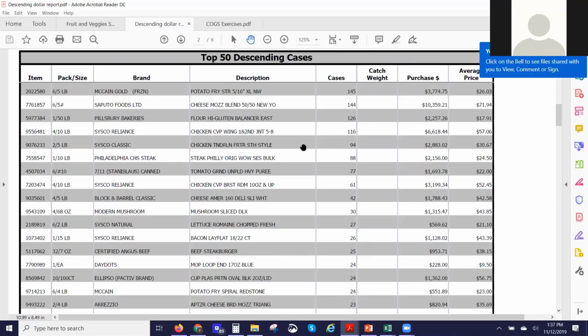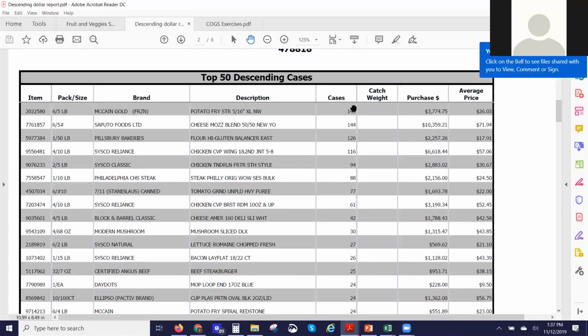Okay, now the top thing, by case, the number one thing is these French fries, right? But you can see they spend more on mozzarella, 144 cases of mozzarella is a lot more money than 145 cases of French fries, right? However, it's the top one. We're going to analyze the French fries in this case. It's more straightforward and something you can do right away.